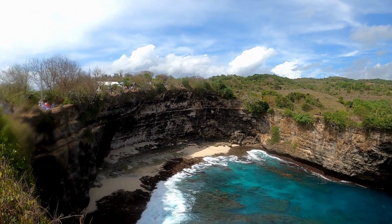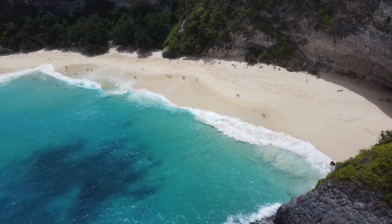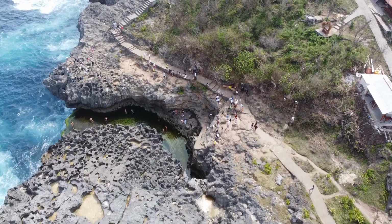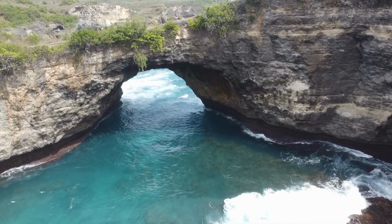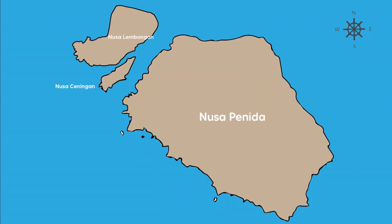It's 3 p.m. and we need to head back to the pier. This is just a few of the incredible things you can see when you're across in Nusa Penida. Because we were only there for one day, we didn't manage to see everything. A few other examples of what you can see are Crystal Bay, Diamond Beach, Atuh Beach, Thousand Islands Viewpoint, and the Treehouse. If you want to visit everything, you have to stay for at least 2 days.